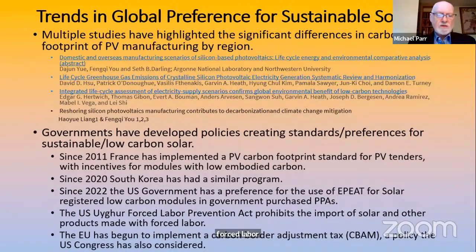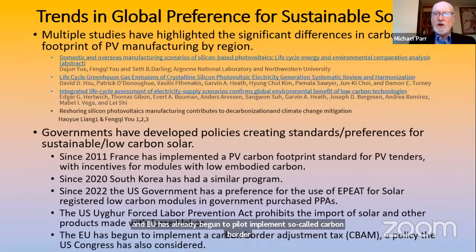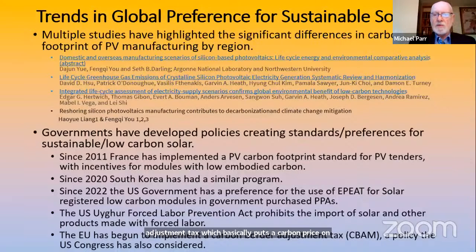And a number of countries are also looking, and the EU has already begun to pilot implement the so-called carbon border adjustment tax, which basically puts a carbon price on an import based upon the carbon footprint of that product. The US Congress has looked at this, and there are several bills that have been introduced to do it in the US as well. And so we can see that there's a broad trend globally towards pushing for lower carbon, more sustainably manufactured solar. Next slide.